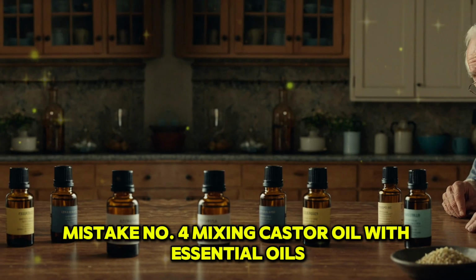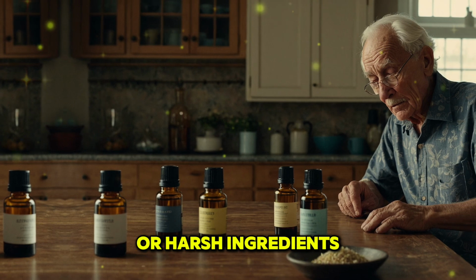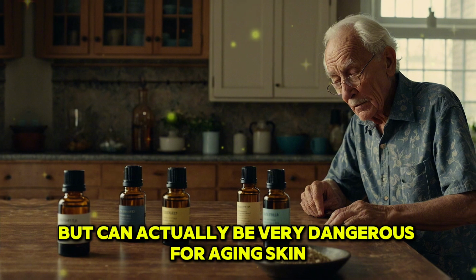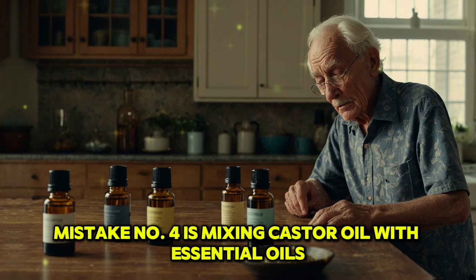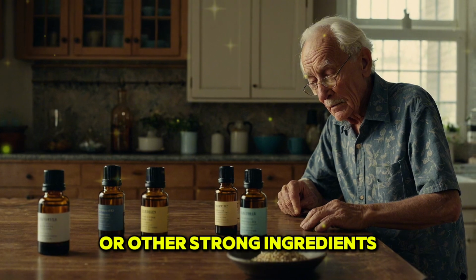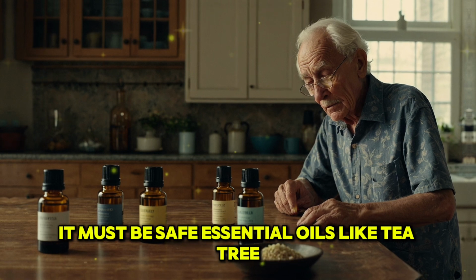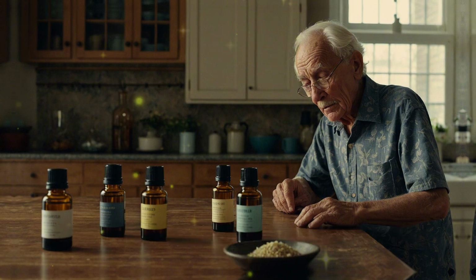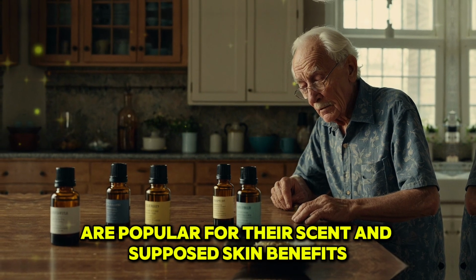Mistake number 4, mixing castor oil with essential oils or harsh ingredients. Now let us talk about something that sounds harmless, but can actually be very dangerous for aging skin. Mistake number 4 is mixing castor oil with essential oils or other strong ingredients. Many people assume that if something is natural, it must be safe. Essential oils like tea tree, peppermint, or lemon oil are popular for their scent and supposed skin benefits.